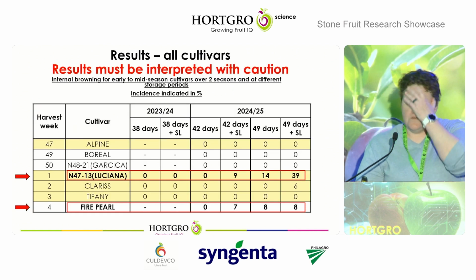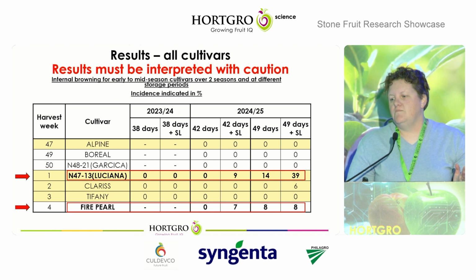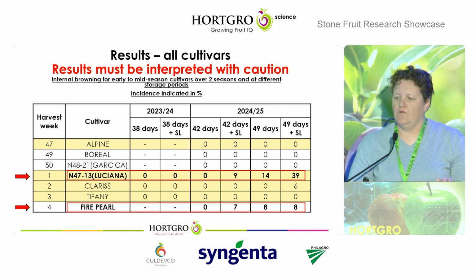Okay, so I just want to say the results must please be interpreted with caution. This was the first full season. We only did a pilot last season, so please do not make any decisions based on these results. If I just highlight Luciana and Firepool in this table for early and mid-season cultivars, we could see that the internal browning was quite high after 42 days of cold storage. So Luciana we had in our pilot study for 38 days where we didn't see any internal browning. So it would be interesting to see if there's a threshold in there somewhere for what it could handle.